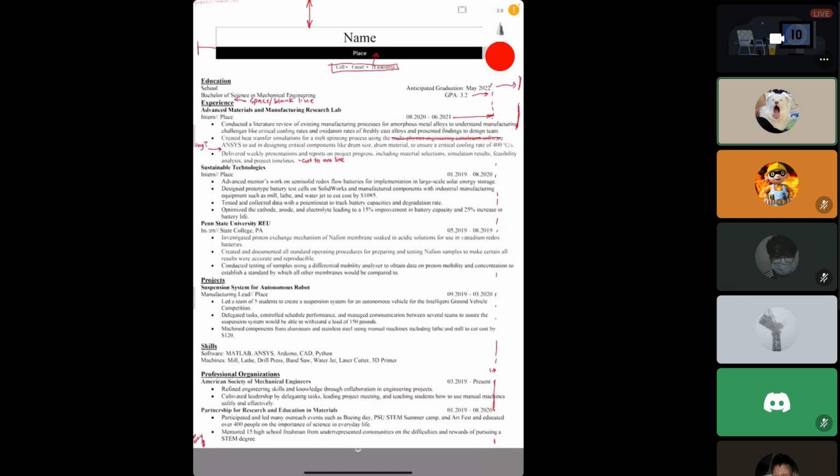But I do agree that if they did put internships instead of experience at the top, they would be able to delete that whole line and save them 3 lines there. So I think that is a clever way. I definitely agree with you there.